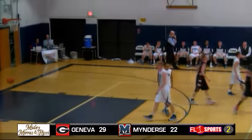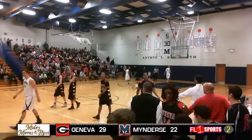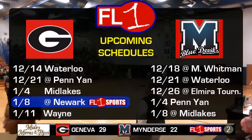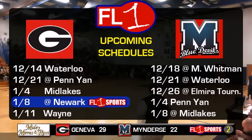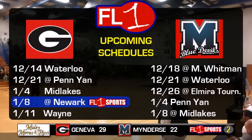39.3 remaining. So you can essentially hold for the last shot here if you want with Mynderse, but we saw a situation earlier in the game where Geneva could have held but did not. Mynderse typically doesn't, they'll take their first available shot, I would think, and Geneva's going to have a little time anyway, so we'll see what they do here.